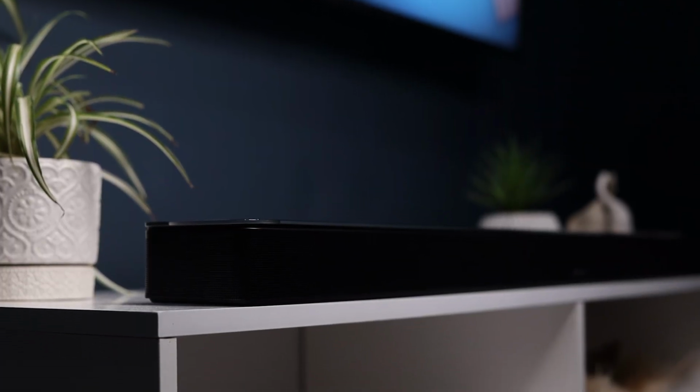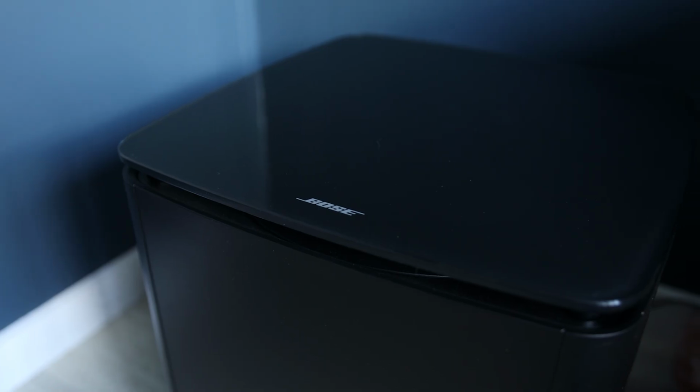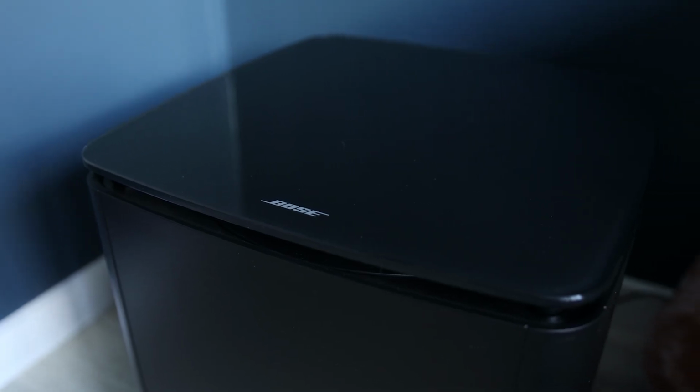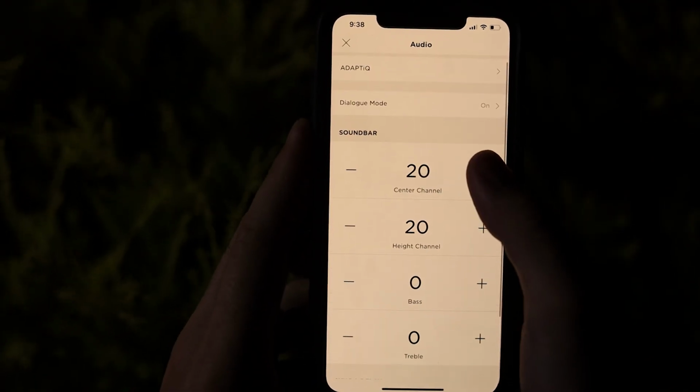Bose comes in a smaller package, but still gives big sound when needed. I see it as a great soundbar for apartment living, especially when you don't want to add the sub, but still get great performance. You can really get it to sound how you want after a few settings changes through their well-designed app.